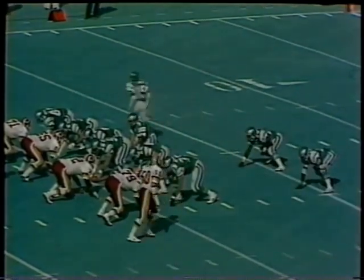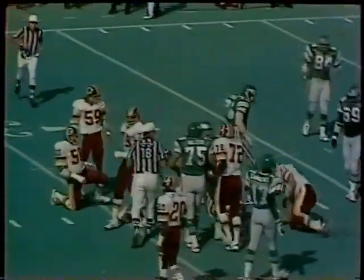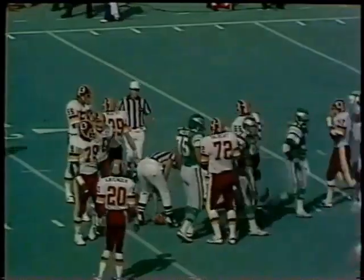Charles Smith in motion. Jaworski to Montgomery. Montgomery for 5, 6, 7, 8 yards. It's going to be just a yard short of that 1st down. Carl Lorch eventually made the stop. Look at number 31 again.